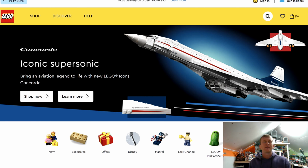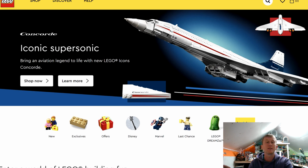Hello and welcome. Today we're going to check out the UK LEGO website to see the new LEGO sets, and fingers crossed the new UCS Star Wars set is on here. The images have just popped up on my phone, but I don't know if they are official, so we will basically go into this blind.